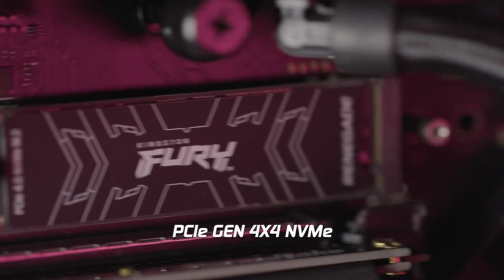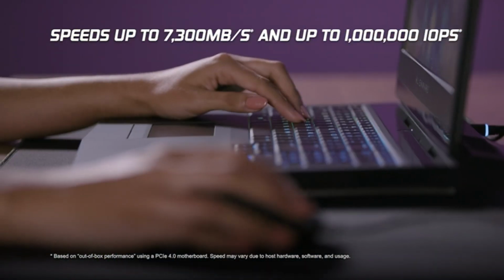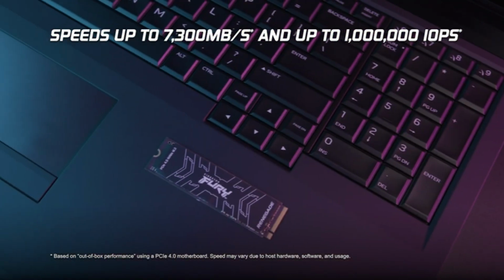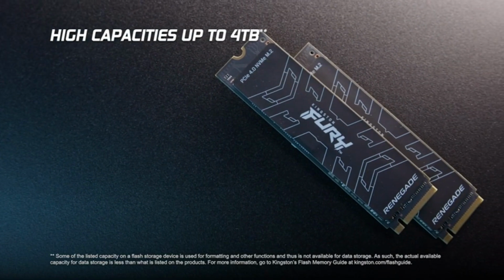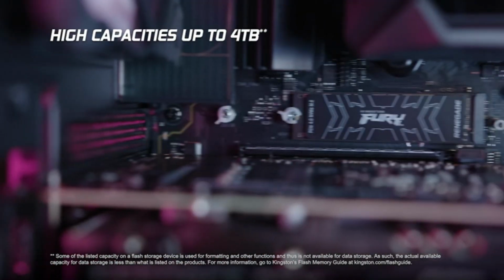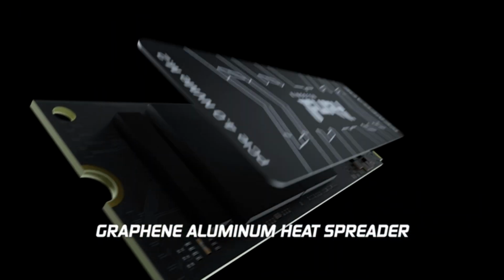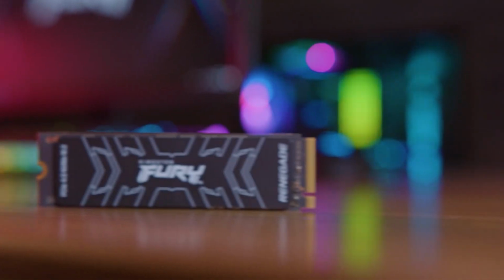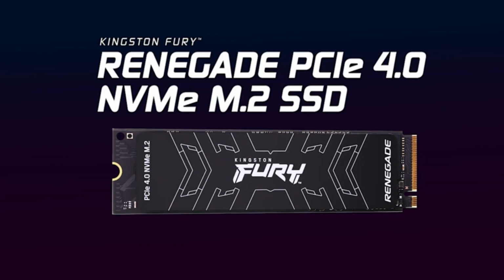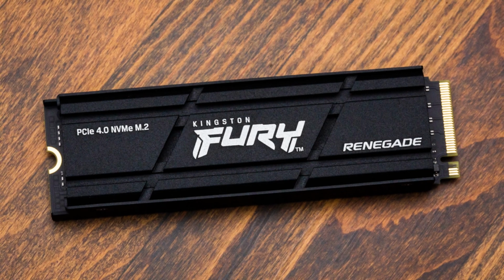In our testing, we found that the Kingston Renegade scored a sequential read figure of 6,500 megabytes/s in Insomniac's internal benchmarking test. That easily makes it the quickest drive that we have ever got our hands on. For comparison, most other drives we tested tended to hover around the 6,100 megabytes/s mark. Speed and build quality aside, another of the Kingston Fury Renegade SSD's major strengths is its competitive price point.